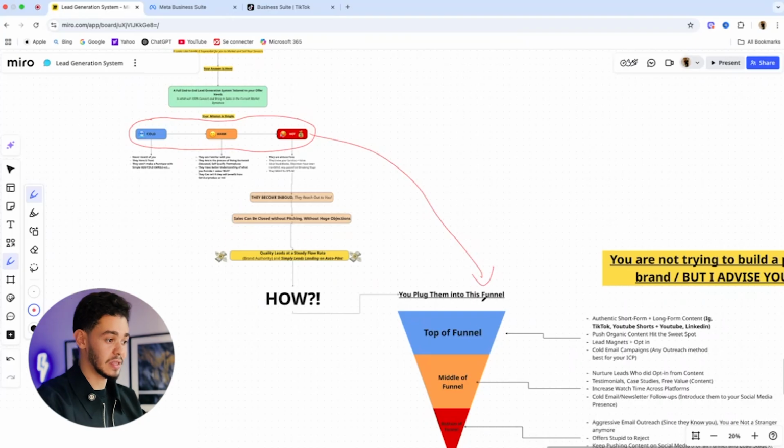So just for your understanding, the blue here is basically the cold, and the middle of the funnel is warm. Let me just type it. So this is going to be cold. Sorry about the bad handwriting. This is going to be warm. And this is going to be hot. I have a terrible hand.